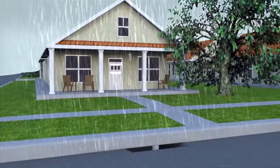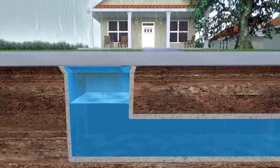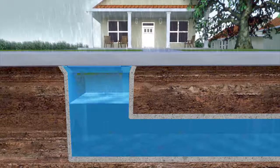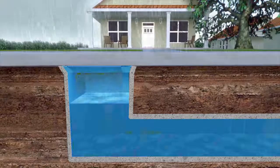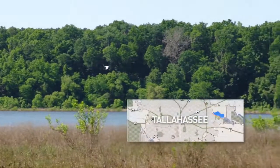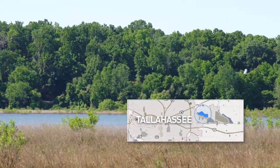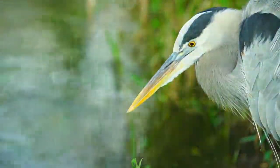The City of Tallahassee has a drainage system specifically for stormwater. The stormwater flows through separate underground pipes, drainage ditches, and into stormwater ponds, which reduce pollution prior to discharge into our lakes. Upper Lake Lafayette, which is located in a secluded area just east of Tallahassee, is one of several lake systems in our community that provides habitat for a diverse wildlife population.